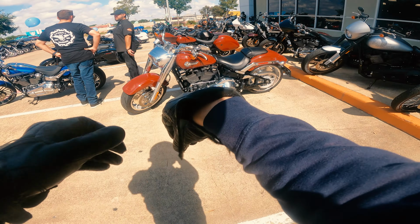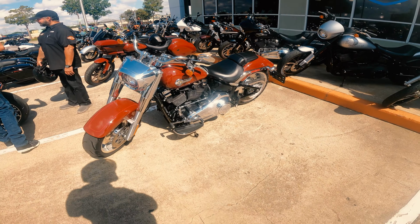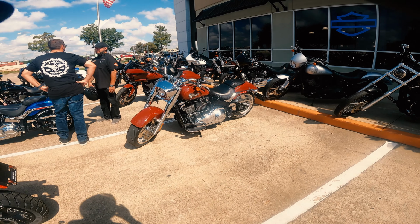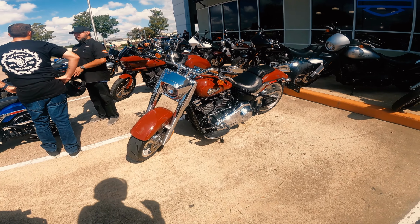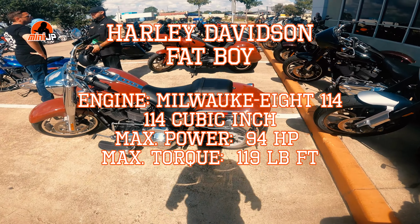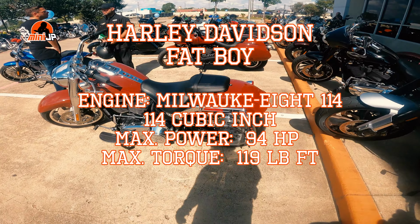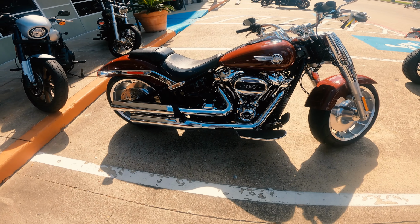So what is a Fat Boy? If anybody is not familiar with a Harley Davidson Fat Boy, it's a part of the Softail lineup, and it's like the flagship bike for Harley Davidson's Softail. The Softail is a bike that's gonna look like a hardtail, right? You see here, it doesn't have any shocks showing. It looks like it's hard, no suspension, but it does have a little suspension hidden inside. That's why they're called the Softails, and you can adjust it using this thing for preload. So that's a good thing to have.